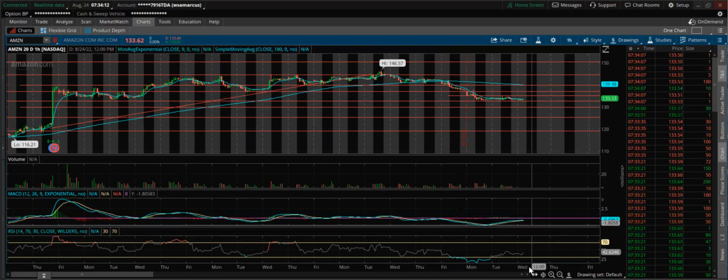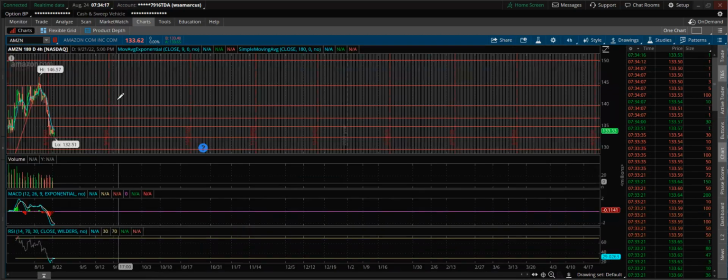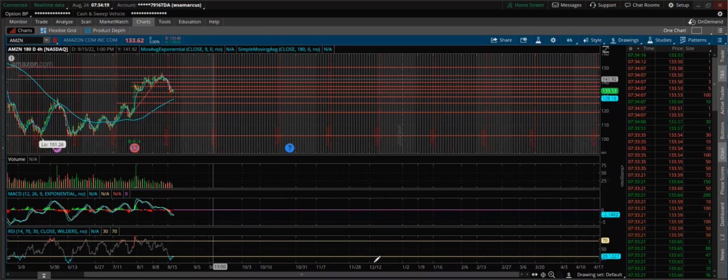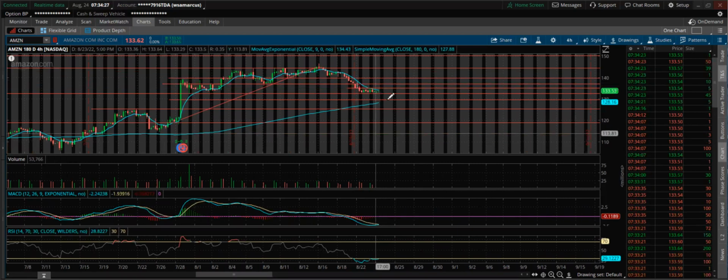20-day is crossed over. RSI is oversold. So it does look like it's leaning more towards a possible bounce, especially with the 180-day oversold. 180-day MACD wants to cross up. So we've got to see what happens. Kind of similar to SPY where the SMA is right below it. So a lot of key support below, a lot of key stocks that we're watching.